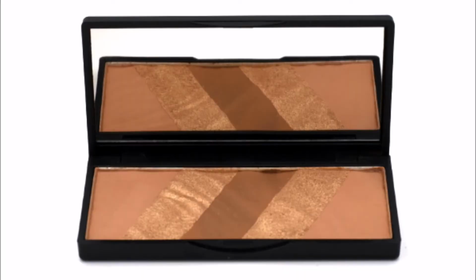It was just way too warm for me. It was super warm, it was shimmery, it had gold veining in it. I did not like that product at all. But now onto the products that I do have.